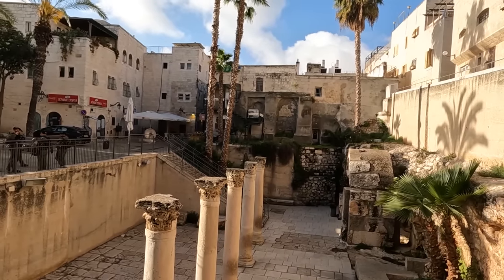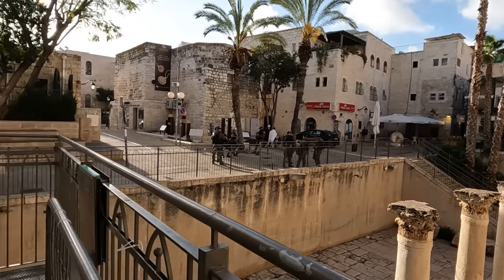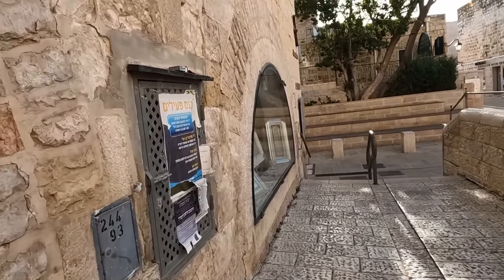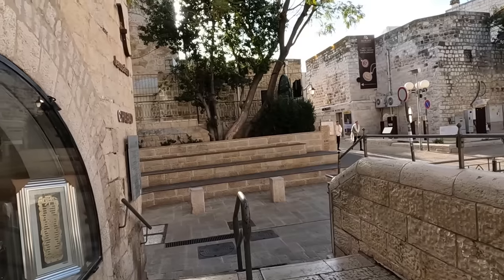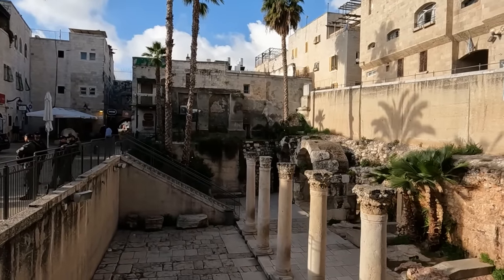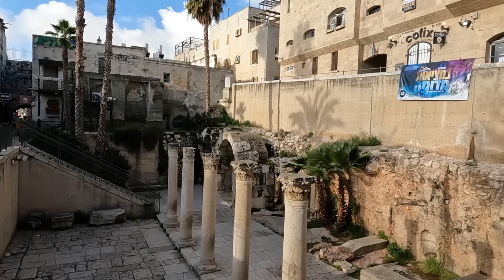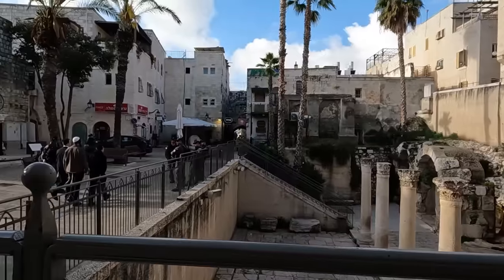the main center of the city was moved from the Temple Mount, which before the Jewish revolts was the center of the city, the heart of the city. After the Jewish revolts, the Romans decided, no, that's enough, we're gonna move everything and we are gonna establish a new Cardo. And this is this ancient Roman road that led to the Damascus road, and we can see remains of it today. Let me see if I can go down there.